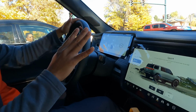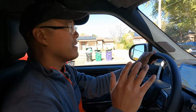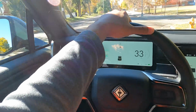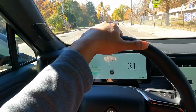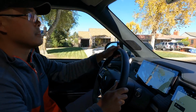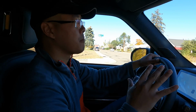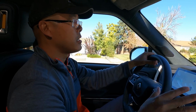The whole layout here, it looks just like the R1T, minimalistic, but not Spartan. It's not like the Tesla Model 3 where it was just too bare bones. With this, I like the wood trim, I like the extra screen, I like the stock with a couple extra physical buttons. This is a very nice setup for me. Some people still would prefer more buttons. For me, I think this is a good balance.